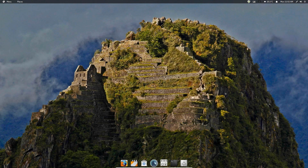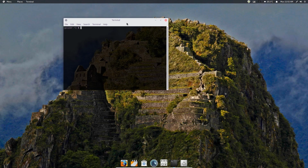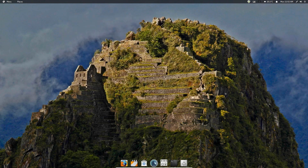Okay, coming down to the application bar at the bottom, we have our trash can, we have our terminal, and we'll start our terminal. Let's see what kernel we're running. Okay, we're running 4.15.0-30 generic PC. So that's the version that we're using, x64 of course.